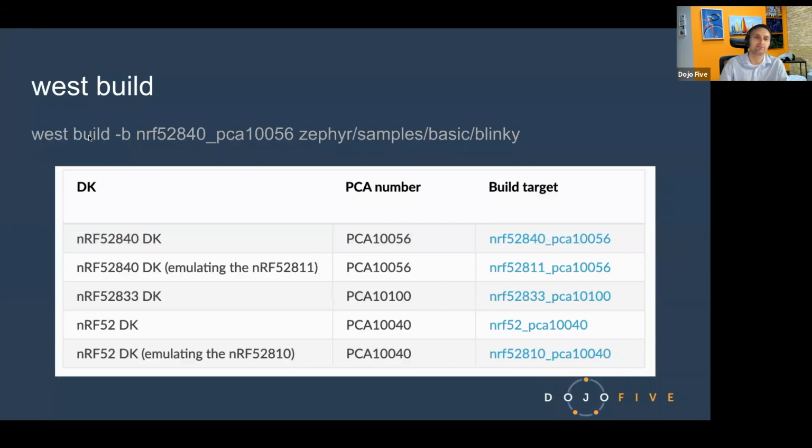run a build. To run your first build when you don't have a build directory, you need to specify a board with -b, and then you specify a board, and that name comes directly from the board directory names that I mentioned earlier. And then you point it towards an example project, or whatever project you have, if you have a specific user project that you've created. As I mentioned, we're using the 52840 development kit, which is PCA10056. And so that gives us a build target of nrf52840 pca10056.